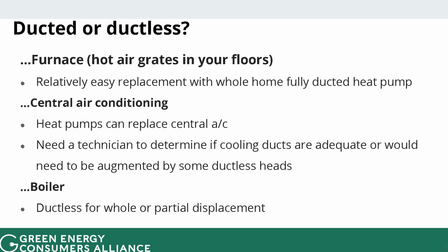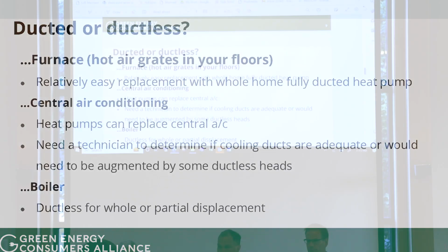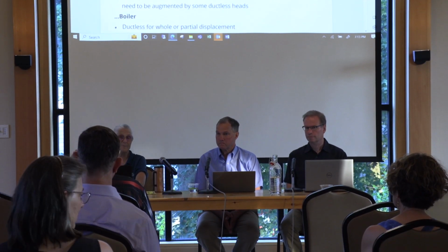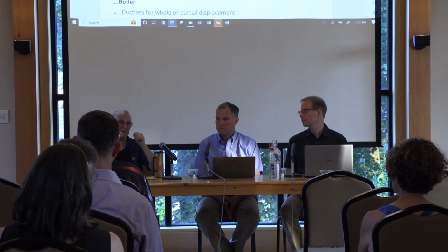If you have a boiler, you'll have to go ductless for either a whole or a partial displacement. You can eventually perhaps get a heat pump that is a drop-in for your ductless and uses your existing radiators or baseboard, but not at present. Not unless you greatly increase the insulation level around your house. If you can do that, then maybe the existing ductwork, the existing baseboard and radiators would be sufficient with current technology on the heat pumps.